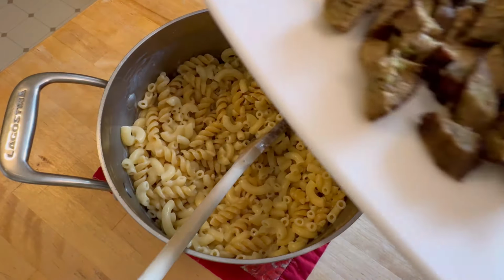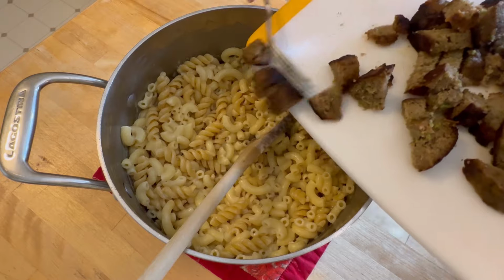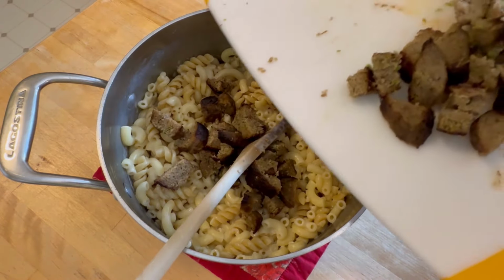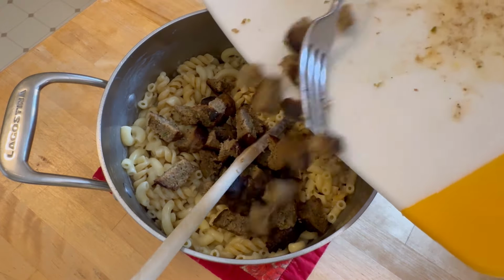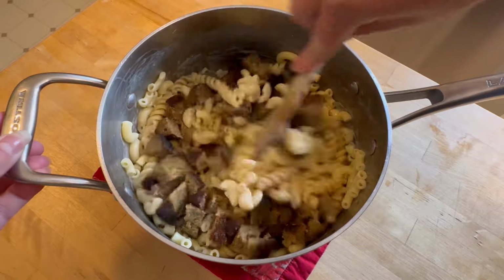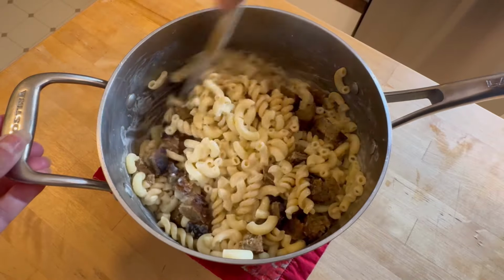Then I've got 2 diced up, chopped up chicken patties. They held together really well. I think they would do nicely in a soup. Mobo was a great suggestion to put them in a soup. I think they would hold up. But we're just gonna put them in here right now.